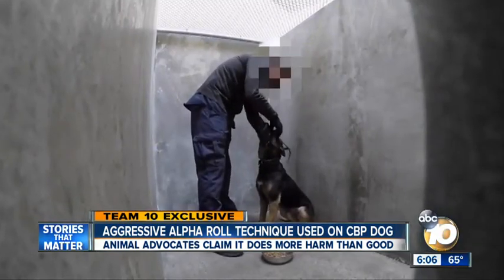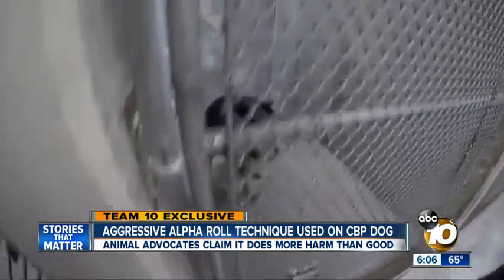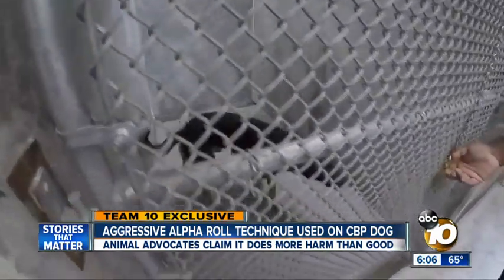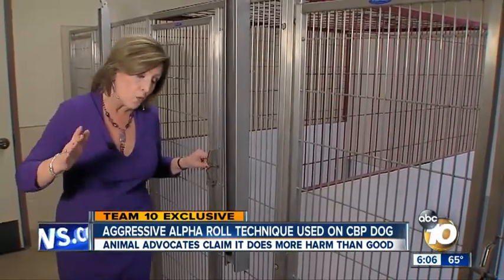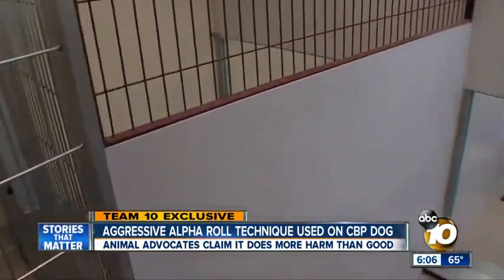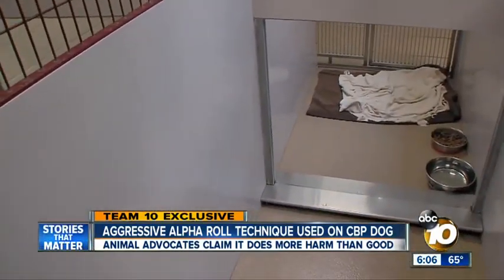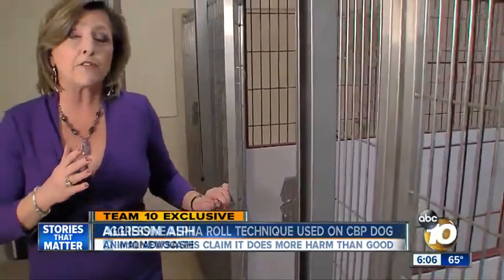Watch what happens after the dog's two muzzles are removed. Someone puts a bowl of food on the kennel floor, but Roy avoids it. Sources tell me the very next day after that incident, a worker came inside Roy's kennel to take care of him. Roy bit him on the hand. Then when Roy's handler came to the kennel, he also was attacked. Now neither the handler nor Customs and Border Protection want any part of Roy.